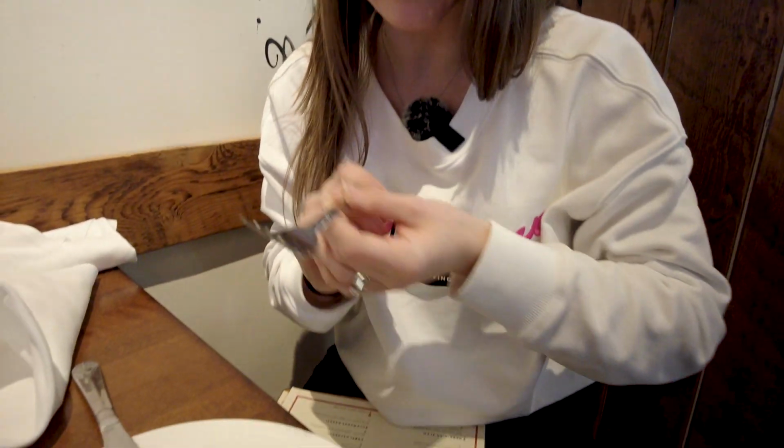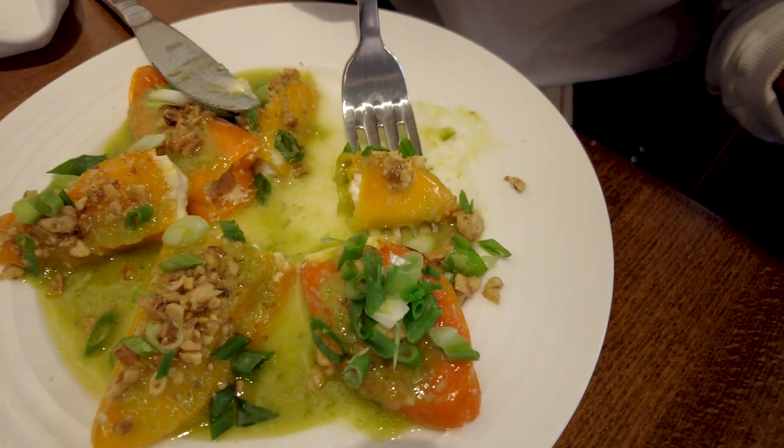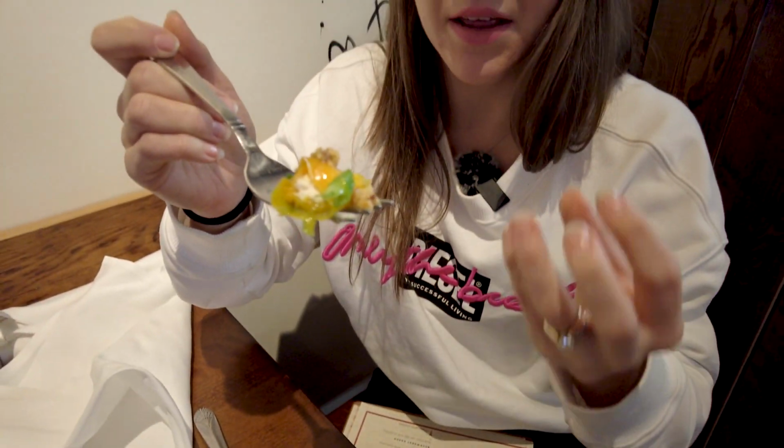Oh my goodness, I was expecting regular feta cheese. This is special feta cheese actually. When I read the menu, it's called Macedonian feta cheese. It is bursting with flavor. The green sauce here is incredible. And you know what? These nuts add so much texture because the pepper and the cheese are very soft, and then the crunch of the nuts just makes the whole dish explode.